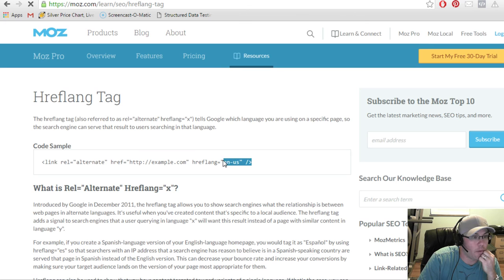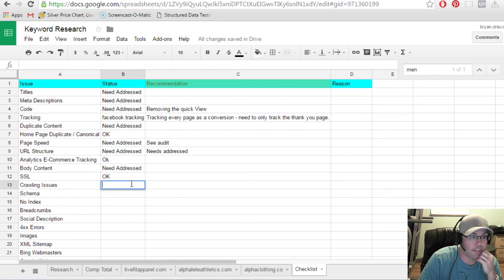Normally we're going to want to put the language in here. It'll be like en-us or -us. We usually want the language code in a website just saying it's in English or whatever it is.